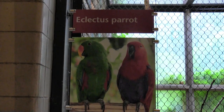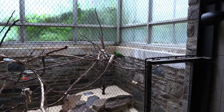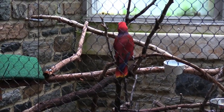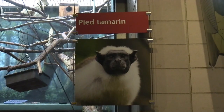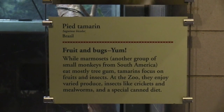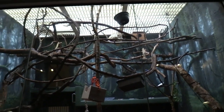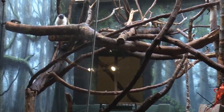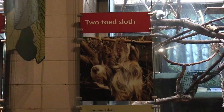We've got Eclectus parrot. Probably mispronounced it. Yeah, these are pretty birds. So we got pied tamarin. Oh, there we go. Up top. Here we go. And with them, you got a two-toed sloth.